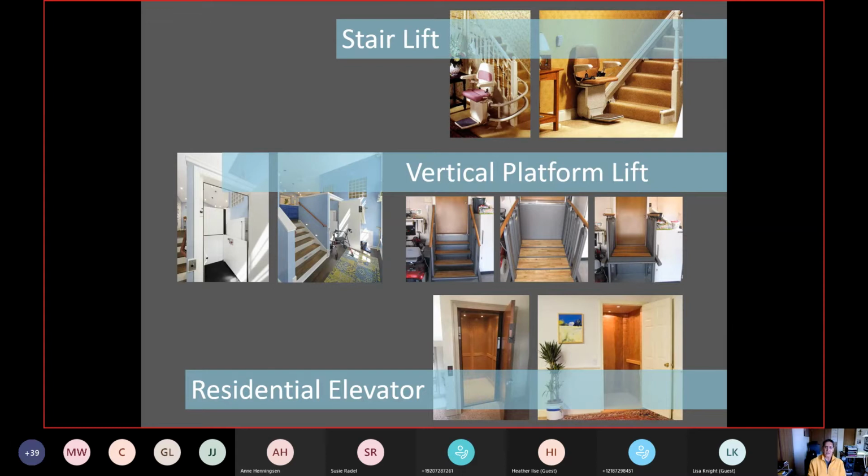And then at the lower bottom is a residential elevator. Bottom line is, as far as cost, obviously they're all expensive, but a stair lift is going to be your least expensive, and your vertical platform and residential elevator are going to be your most expensive, because not only do you have to purchase the product and have it installed, but you also have to make the shaft to put the elevator, the vertical platform, into. So it can be quite costly.